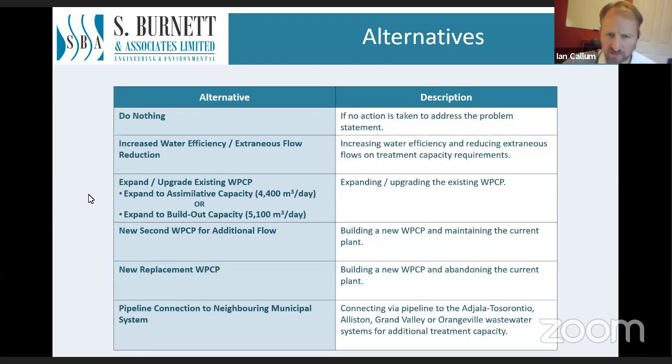Historically, or several years back, population projections were slightly lower, so a lower number was used, the 4,400 instead of the 5,100 cubic meters per day. We decided to keep that number around just to provide the town some options and different levels of evaluation. If 4,400 cubic meters allowed a certain technology and 5,100 bumped you up to a completely different technology, the town could see what that difference looked like and compare to see which way they wanted to go.